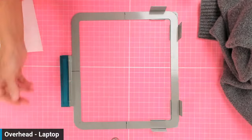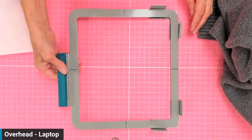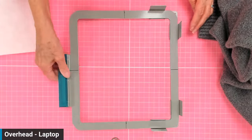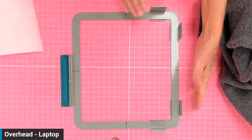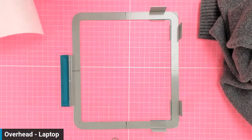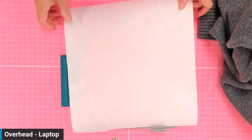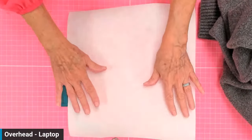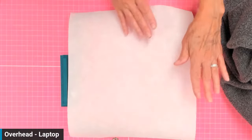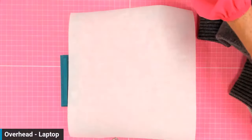So what does that do? Notice how my frame just sits right in there. It just nestles right in there. It doesn't really move. It just guides that frame in place. And then I'm going to take my stabilizer and cover the whole thing, right? The hoop setters are going to bounce up, curl up a little bit, but that's okay.